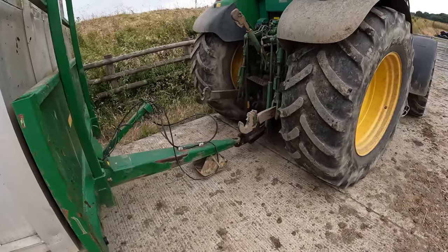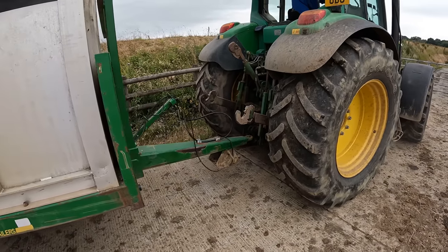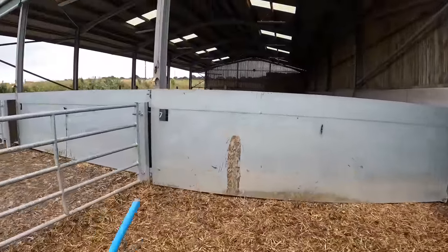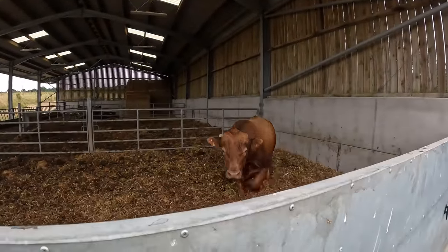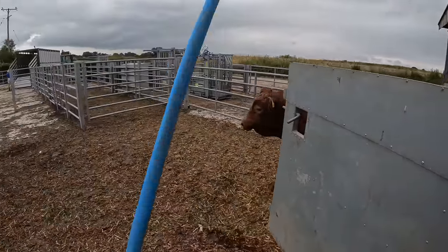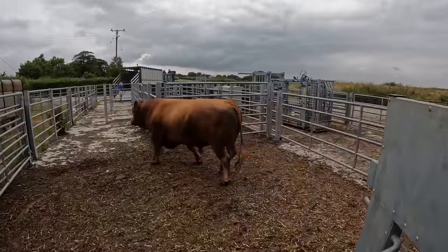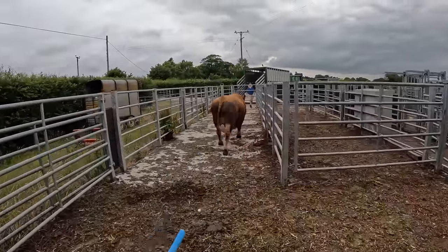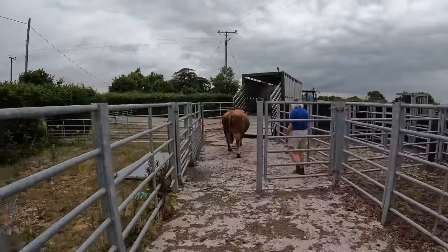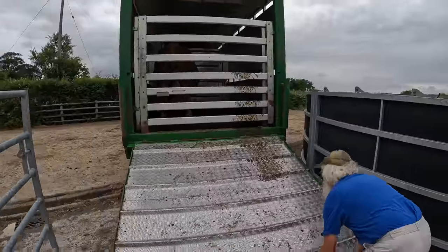Steady up. Some boy, Phil. Right, one bull loaded. They're quite good, the bulls. They seem to just run up the ramps. I always carry a stick, because you just never know with bulls. We don't actively go looking to hit them or anything, but they are quite good. They tend to think they're going somewhere better, so they run up. Like so. Oh, loaded.